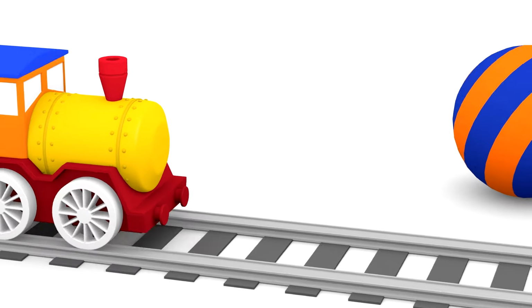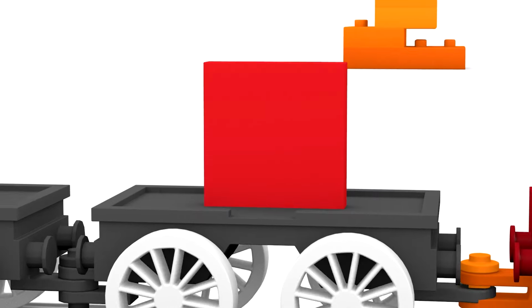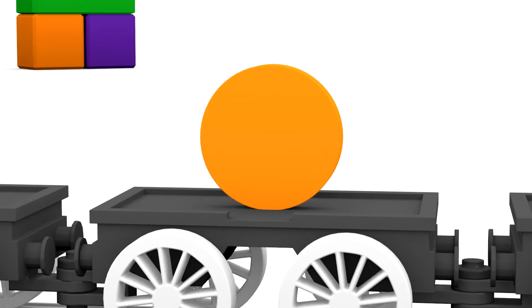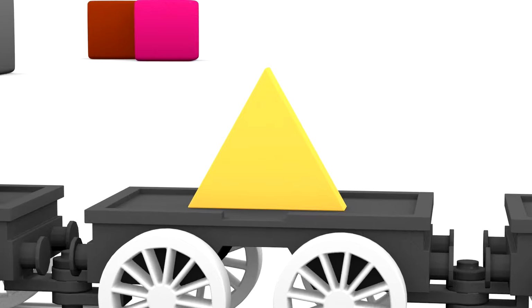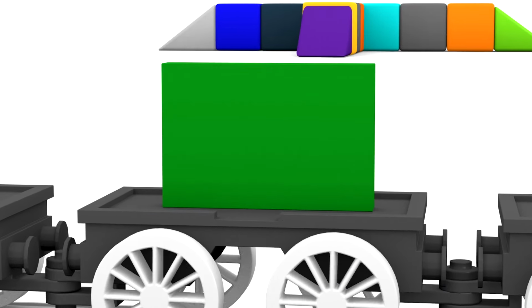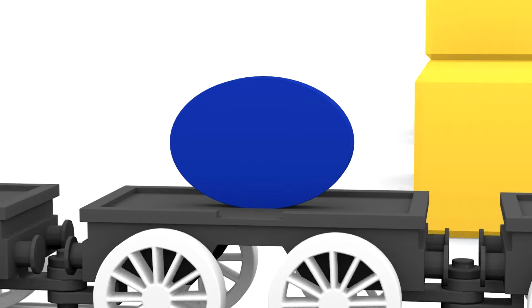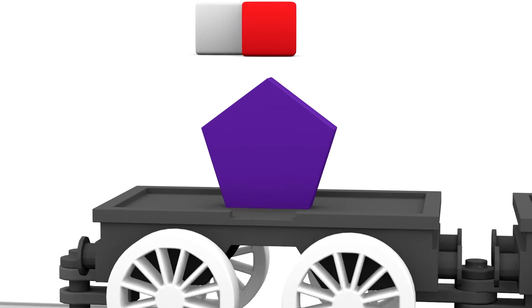Here is our beautiful train. Today it is transporting shapes. Square, circle, triangle, rectangle, star, oval, and pentagon.